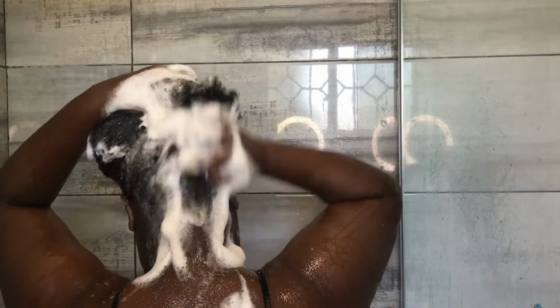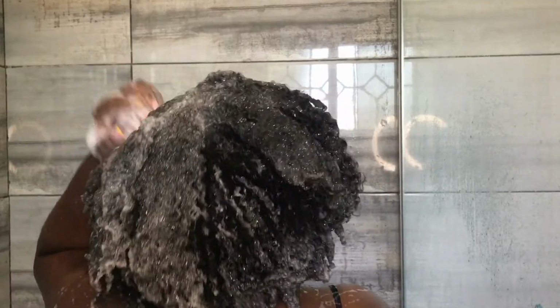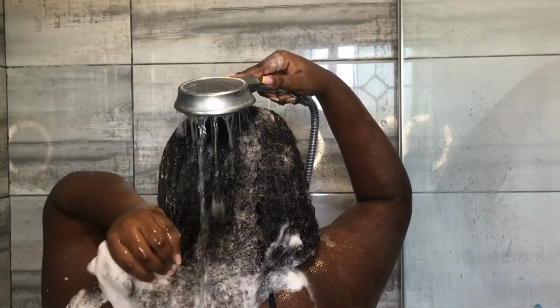So I usually shampoo my hair at least twice or thrice, depending on how dirty my hair feels or how long it has been since wash day. And then next, I use my scalp massager, which is something I just introduced to my routine, and I am enjoying it. It is so relaxing, you guys, you should try.